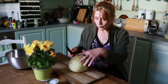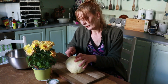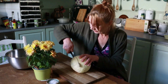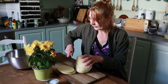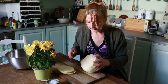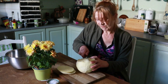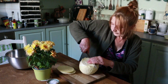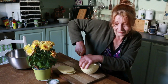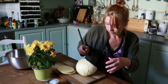So what you want to do is take the heart of the cabbage out and then finely chop the leaves. I've got a very good bread knife here that hopefully will make an easy job of it. You want a nice fine mush. Yeah, so cut the heart of the cabbage out.